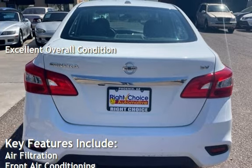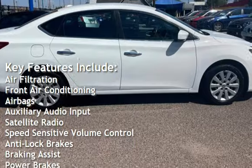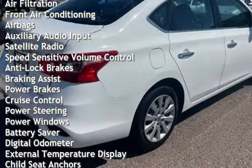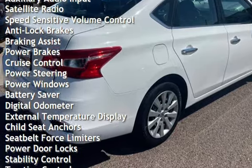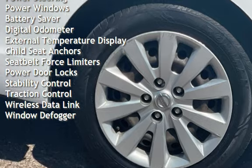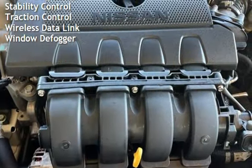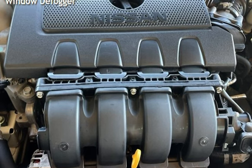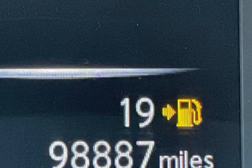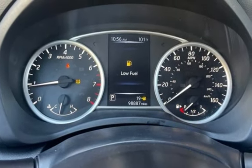Key features include air filtration, front air conditioning, airbags, auxiliary audio input, satellite radio, speed-sensitive volume control, anti-lock brakes, braking assist, power brakes, cruise control, power steering, power windows, battery saver, digital odometer, external temperature display, child seat anchors, seat belt force limiters, power door locks, stability control, traction control, wireless data link, and window defogger.